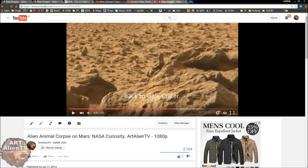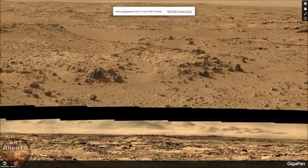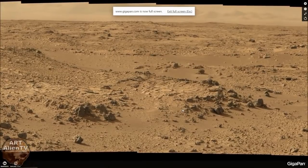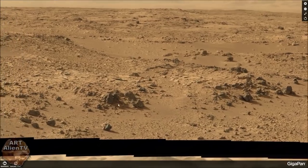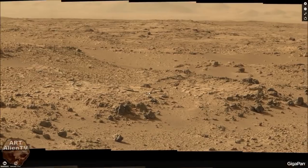Now, lots of people have gone over this rock nest area and found loads and loads of stuff, and the best thing to do is to come on the GigaPan. The GigaPan is a far more efficient way of finding anomalies and getting a sense of scale and placement for these things, because a lot of these things are quite close together. There's loads of weird stuff.